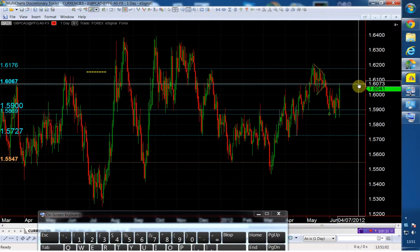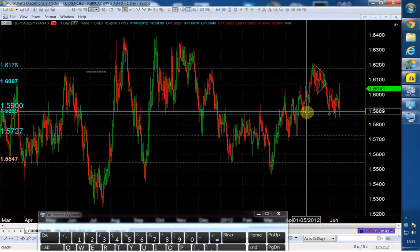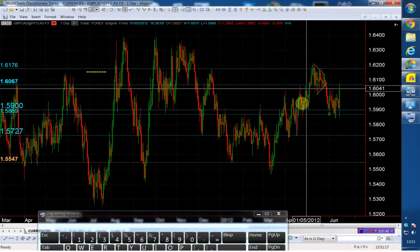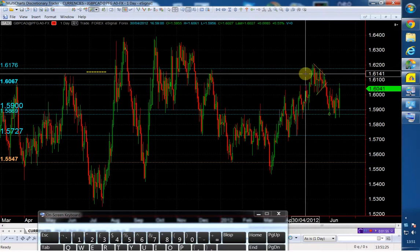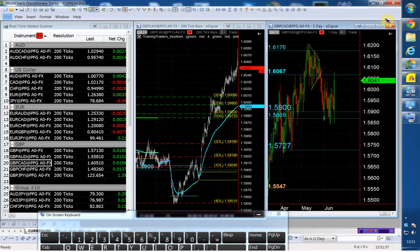160.41. So the pound, even though it is within a congestion, has been trading this way for several weeks, going back to the beginning of May. It comes to the 159 and bounces back up to the 160.67, then comes back down. It has been behaving very well, respecting the 159 and the 160.67 so well. Therefore, we do not need to put too much time on that.